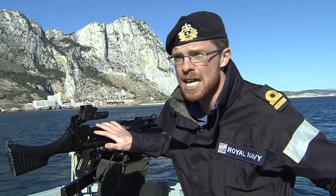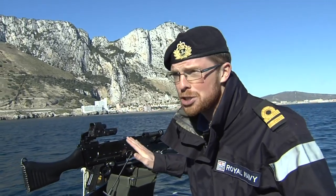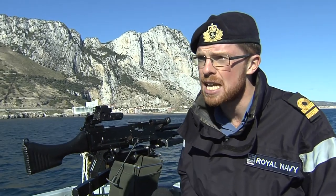Normally, when Scimitar and Sabre are at sea, people who see us will notice that our weapons are covered. Routinely, when we're patrolling around British Gibraltar Territorial Waters, our general purpose machine guns are covered. The only time normally that we uncover our weapons is when we go out to escort in a larger Royal Navy ship or submarine when they come and visit Gibraltar.